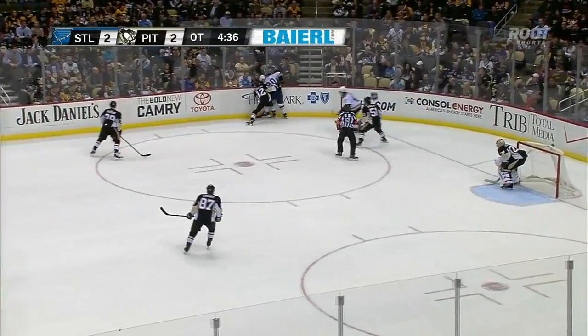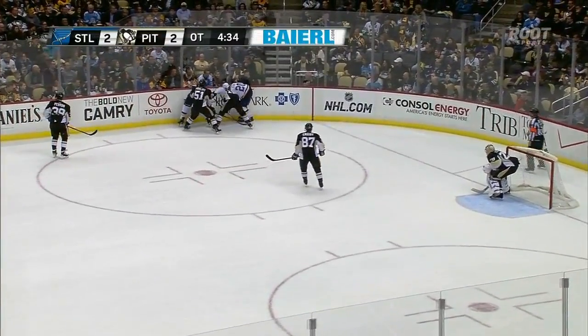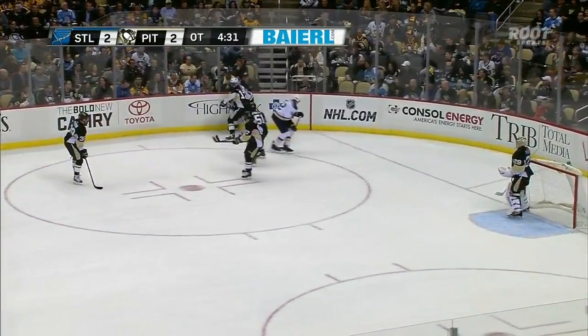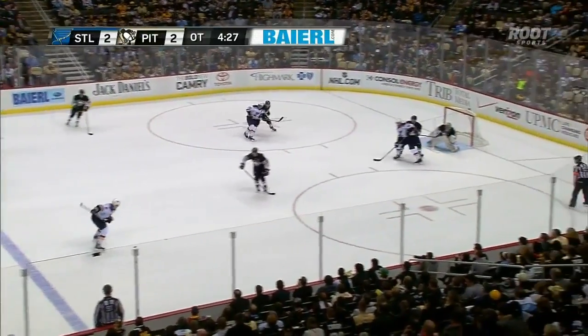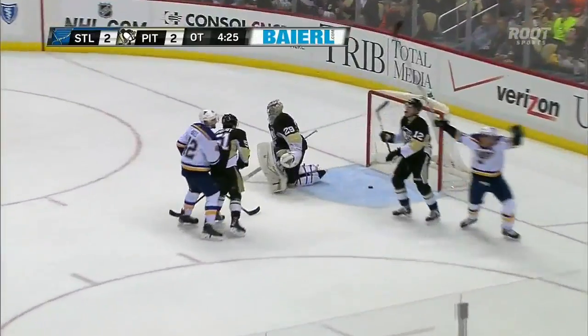Little toe drag move there. Fleury just held his ground and made the save. Now battle in the corner. Steen there with Pouliot, Lovejoy for the Penguins. Steen continues to work on the wall. Very strong on the puck. Out to McCulloch. A redirect score. Steen went to the net.